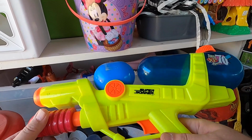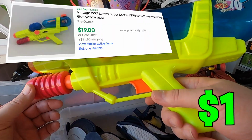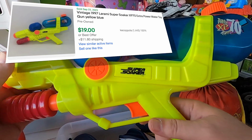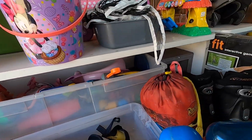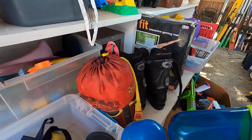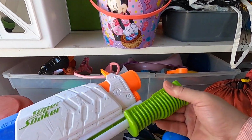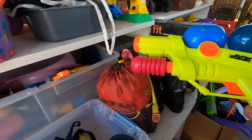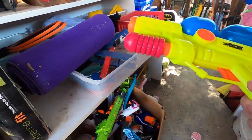Yeah, there you go. Vintage Super Soaker. That doesn't leak. Probably a good find. Some of these will go for pretty good money, the older Super Soakers.